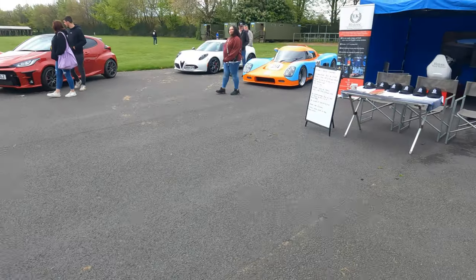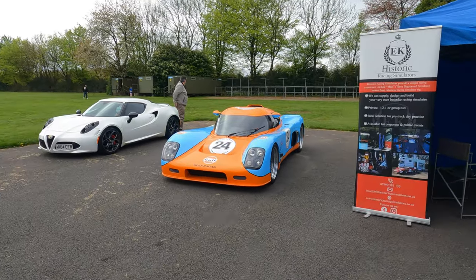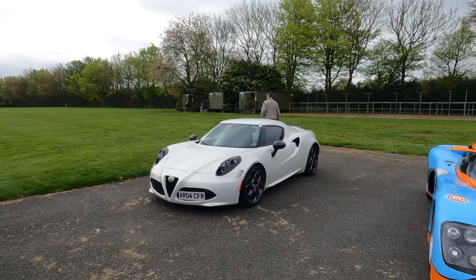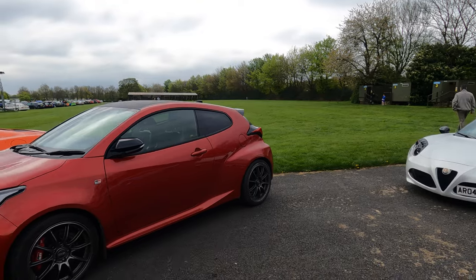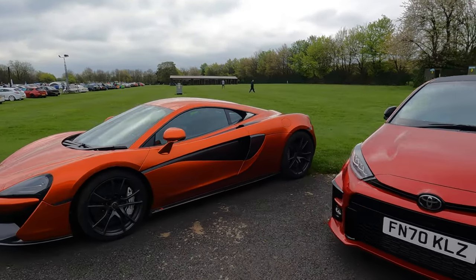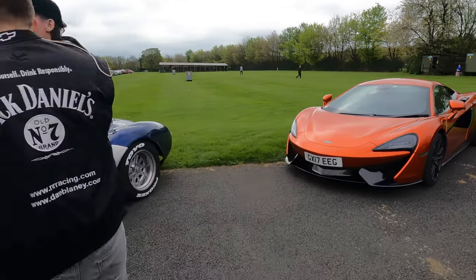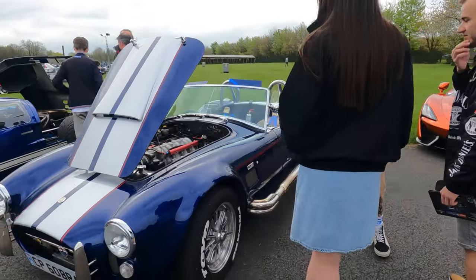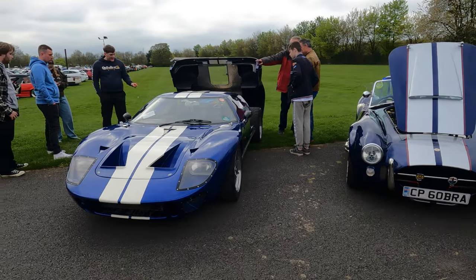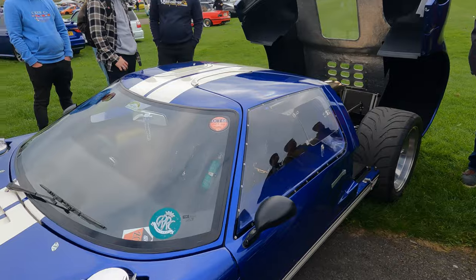And now you've got to check this light up. Absolutely insane cars. The Alfa 4C, lovely pearl white. GR Yaris, lovely McLaren. Just saw this roll in as well. AC Cobra, GT Full Time. Love a GT Full Time. So, cabinet.